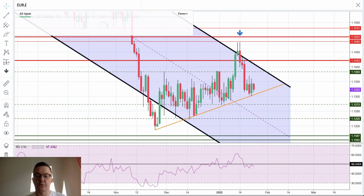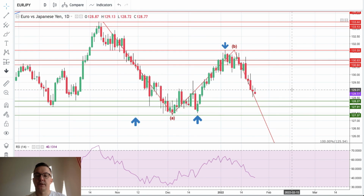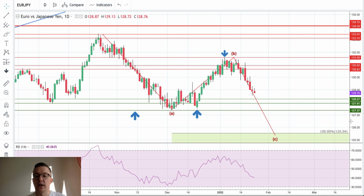Let's take a look at the euro to the Japanese yen, because we got data from Japan published today as well in the form of the PMI data. As you can see, the market is following our scenario. What I mean is the ABC decline, which is the corrective, of course, decline towards the level of 125.54. Last week was a down week. We've been moving away from the local high made at the top of the wave B, which was at 131.59. Few days of consolidation, second attempt, pin bar, and then we are going lower.